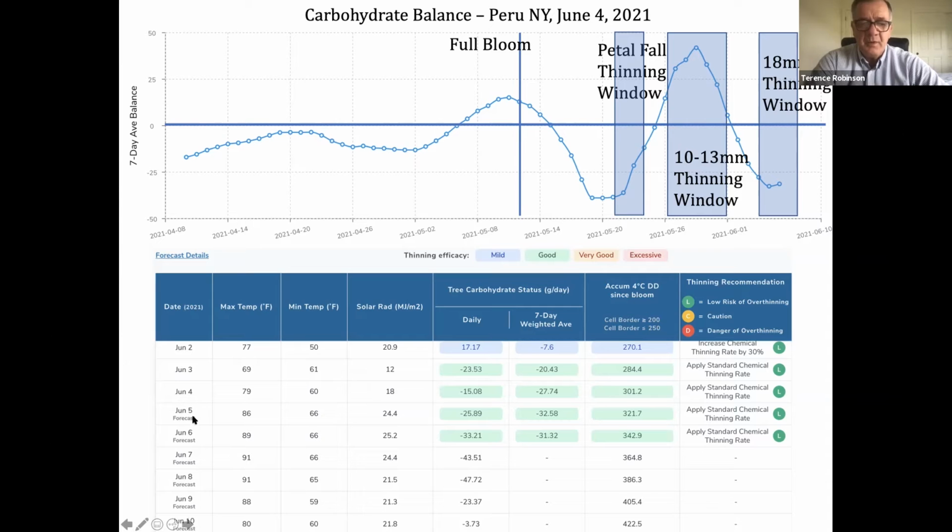Let's look now at the bottom part of the chart. Today, June 4th, high of 79. Not really bright, but a reasonable deficit for the day. But then we combine that with a bigger deficit tomorrow and a bigger deficit on Sunday, and even a bigger deficit on Monday and Tuesday. Those will all combine to give a 7-day average somewhere around minus 30 grams, which would be perfect if it really turns out that Galas are just way too heavy and Honeycrisp are just way too heavy. We can't get the fruit numbers down. That would be just a perfect scenario.